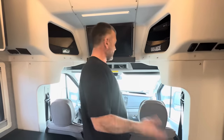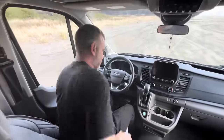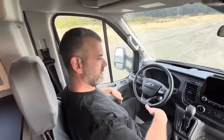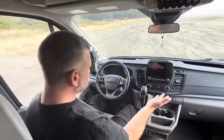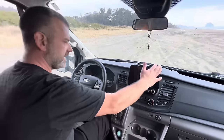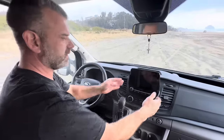So let's start with the cab. Come on up. So this is the Ford cab, pretty standard. Manual seats, lumbar adjustment, seat moves, tilts up and down, pretty basic. Ergonomic controls here at the steering wheel. A lot of the stuff we all know and we can research. Pretty decent dash assembly here, like the touch screen. The 2022 is built like this, 2023 is a little larger.